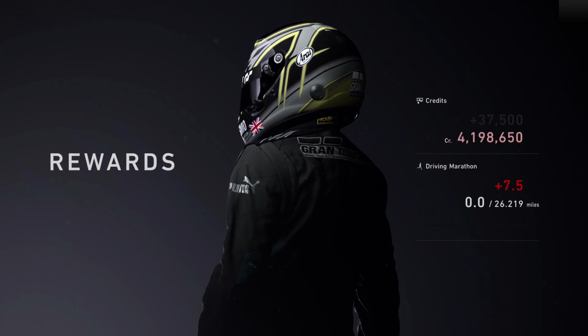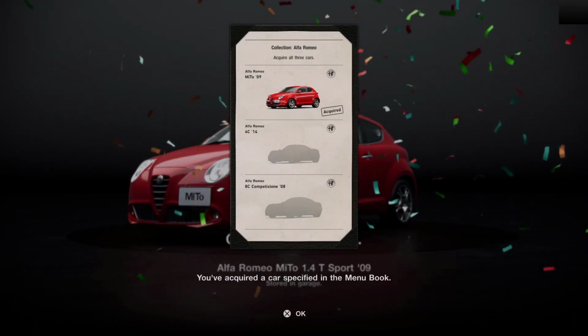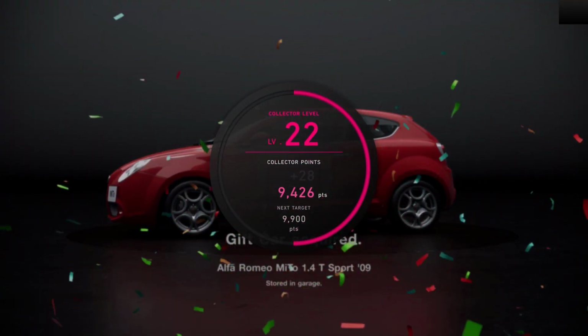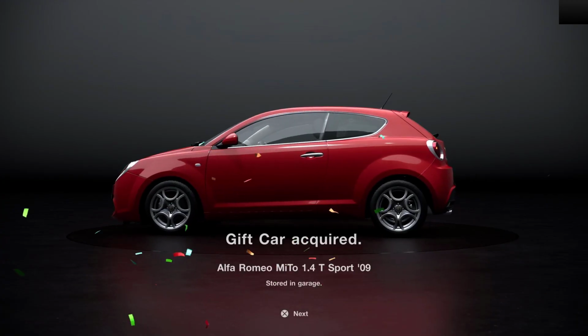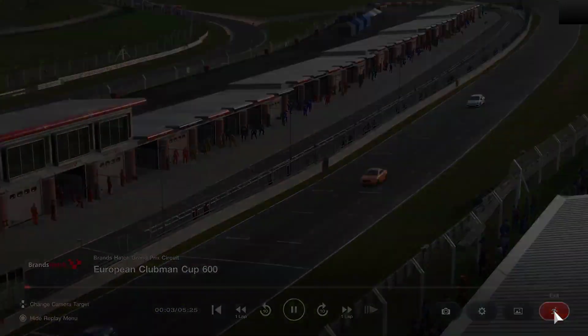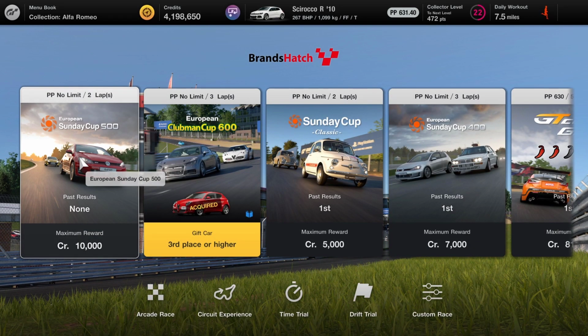Clean race bonus as expected, so that's going to bring the credits up quite nicely. And then we will collect that car, a little Alfa Romeo, assuming that's how you pronounce that. Not sure that's the car that we're going to use too often, but it's still another one checked off that we don't need to buy. So full 10 seconds ahead of the second place car there, which is a nice win.